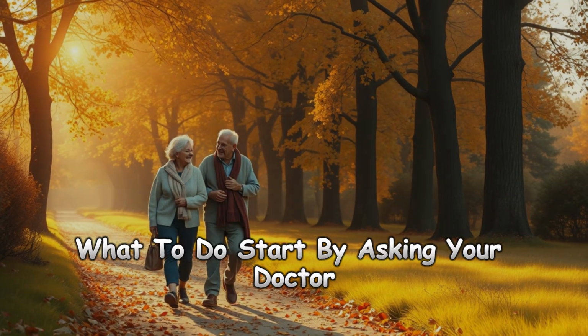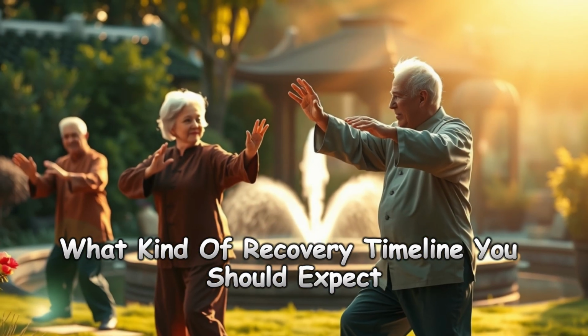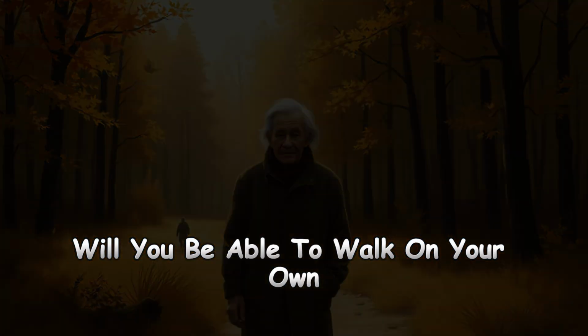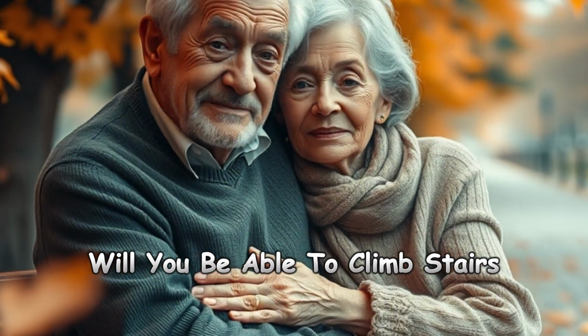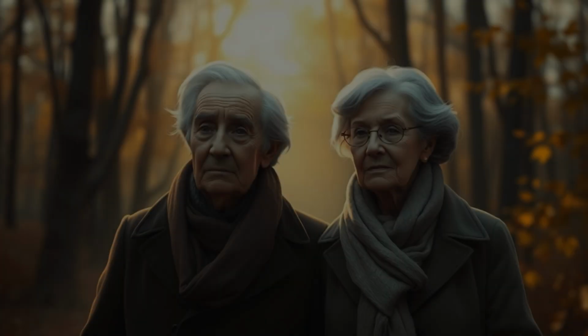What to do? Start by asking your doctor what kind of recovery timeline you should expect based on your age, overall health, and the specific surgery you're having. Will you be able to walk on your own? Will you need assistance to shower or get dressed? Will you be able to climb stairs? Knowing this ahead of time helps you set realistic expectations.